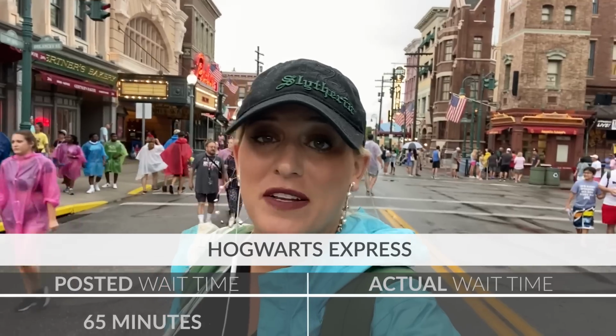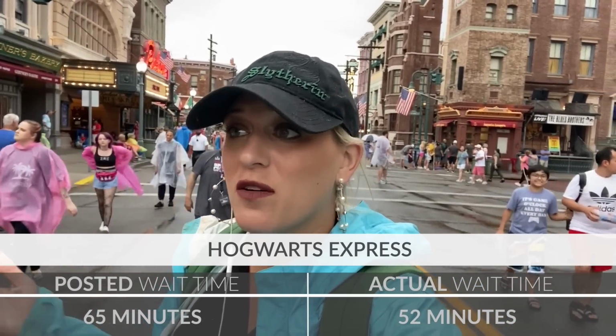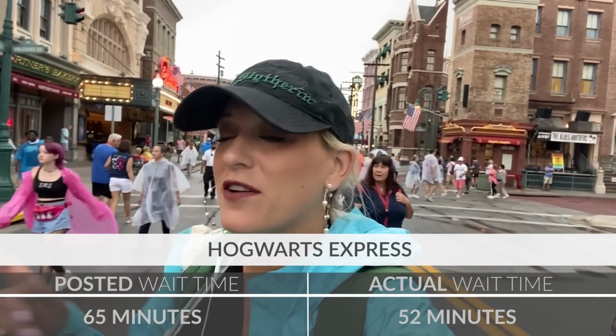I don't get to do my Hermione impersonation when there's other people in the car with me out of being polite. I like the Hogwarts Express. I think it's a cool way, but it is not worth 50 to 55 minutes to wait for it. So if it's that long, just walk. But so far, the wait times have been mostly accurate.